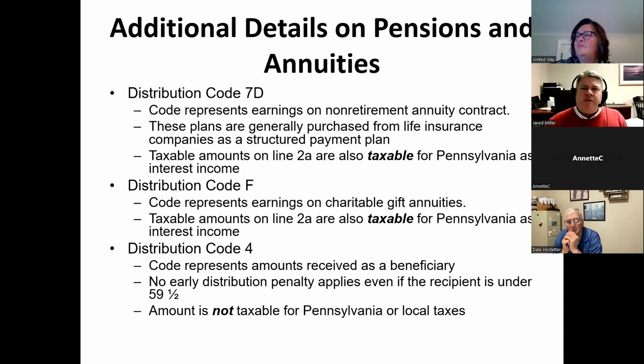So if you enter the information from the 1099-R and you put it in as a 7D, it's going to automatically take the line on 2A and tax it to federal as a distribution from a retirement account or annuity account. For PA, it's going to pick that up as interest income. So just go ahead and put the 7D in, and it should work pretty well.